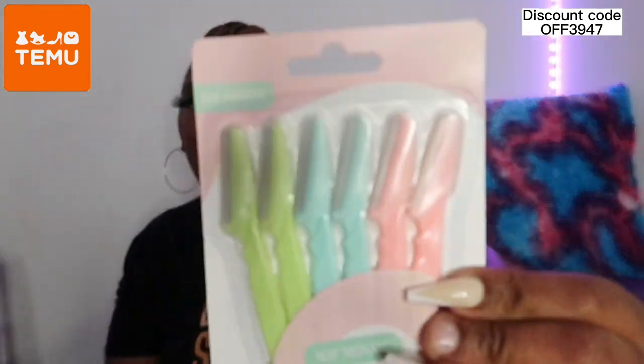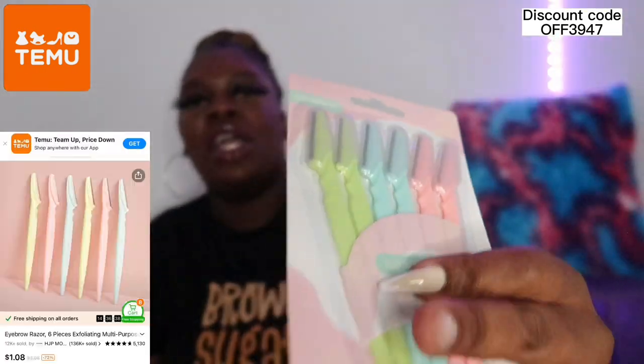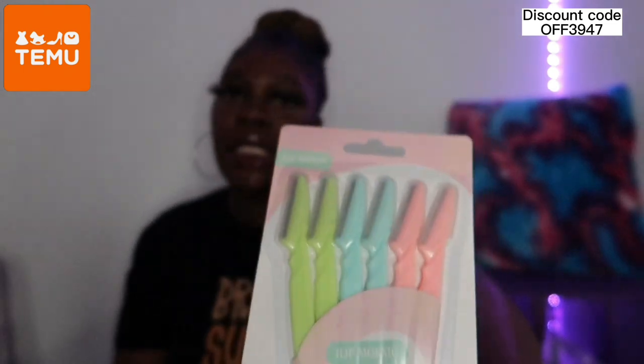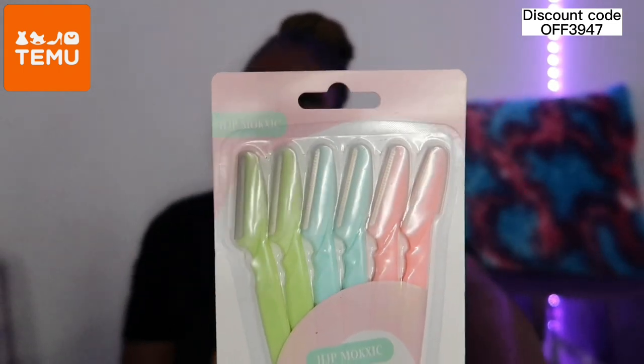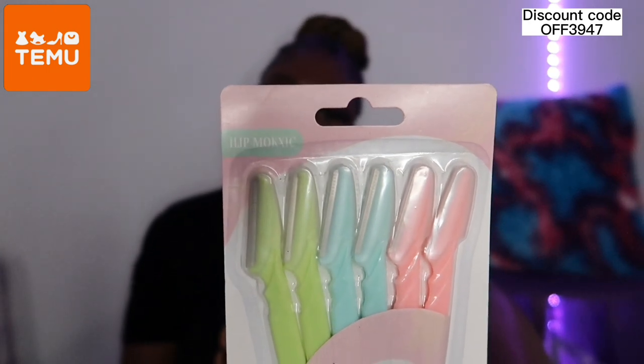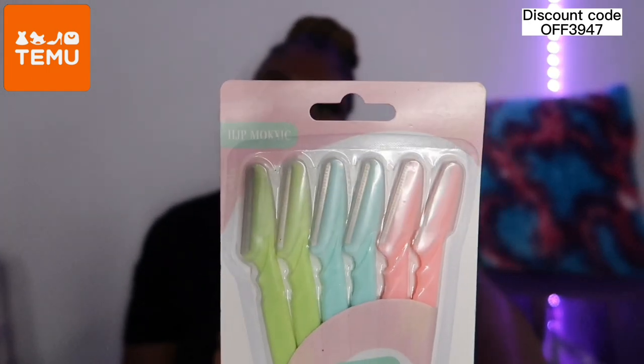Temu spoiled me. I also got this. Y'all know the girls need this. This is why I shaved my. Don't mind my nail. It literally just came off. I'll put it back on. But I need this definitely for shaving the eyebrows. Shaving the face, you know, whole bunch of.